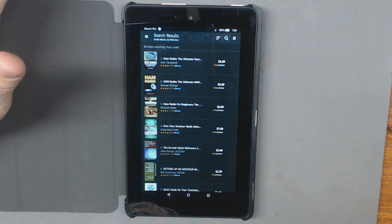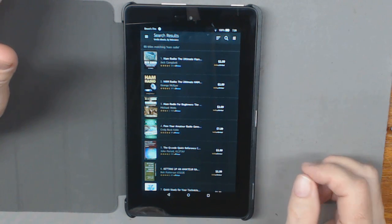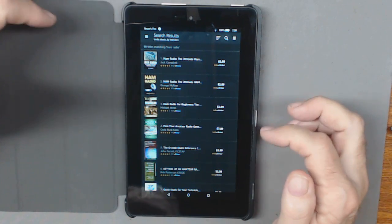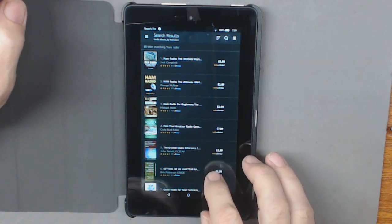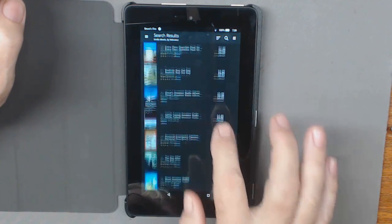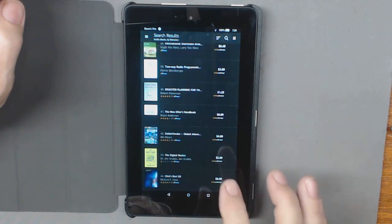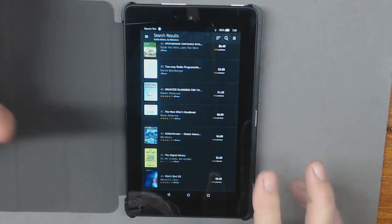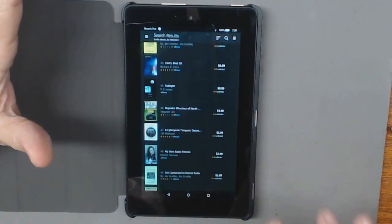I realize the camera is not zooming in far enough to give you a detailed look at this. And you can do this search online, of course. But here's the listing, and I'll go through it just quickly, of all the books on ham radio that you can get for basically free, but you're paying the $10 a month service.